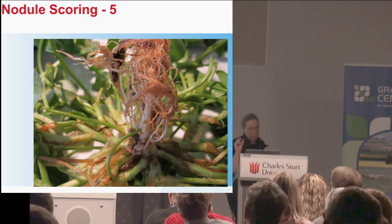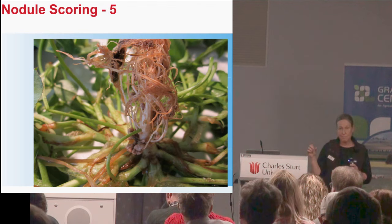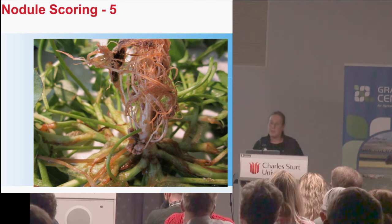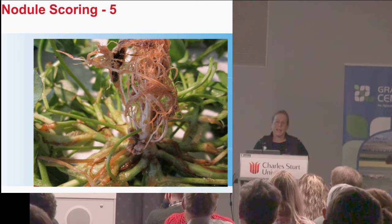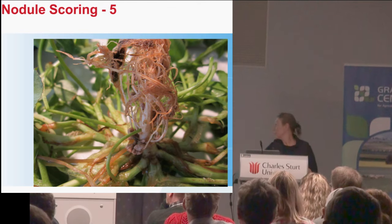So what we were doing was we're taking those nodules off, we're putting them into vials with desiccating beads, and then those nodules got sent away to Sophie, who was in Switzerland at the time, and she put them through a system to find out what the type of bacteria was in those. I'll put that data in a minute.